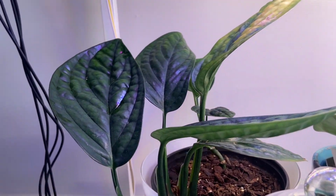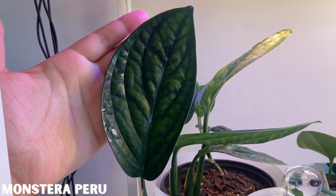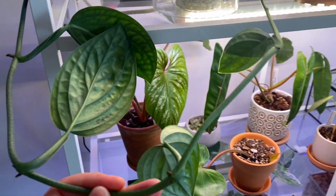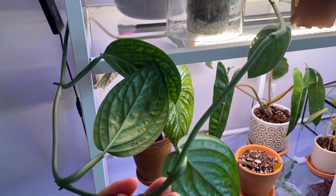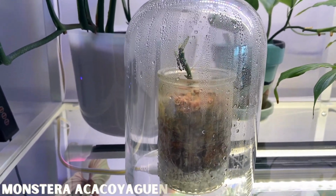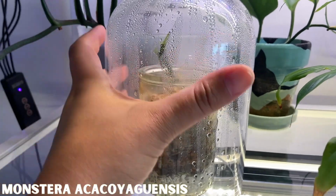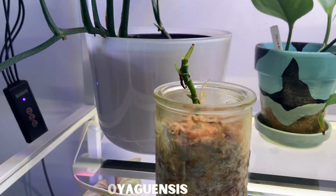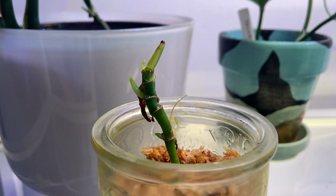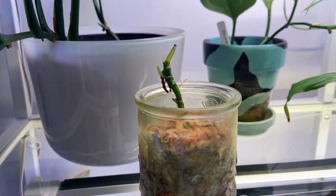Then we have our mama Monstera Peru. You can see just how big these leaves are, and she has this huge vine coming out, constantly putting out new growth. This one grows so quickly for us. And then here we have a Monstera. I'm sure I'm saying that wrong, but this one basically shed all of its leaves. We're not sure why. So we put it in some sphagnum in this cloche, and as you can see, there's a few growth points that will hopefully shoot out some growth soon.